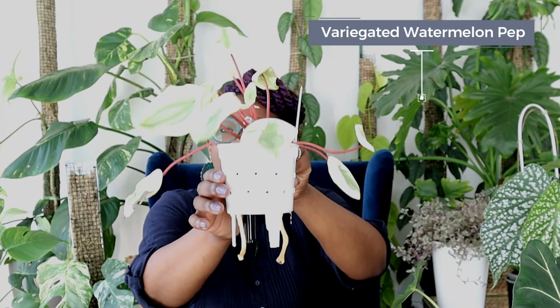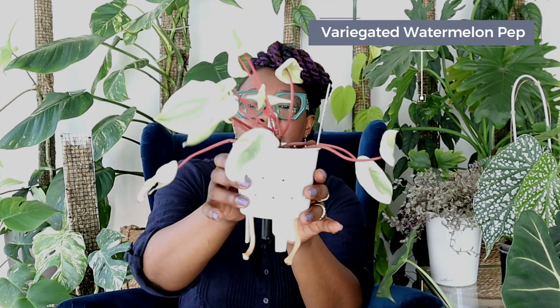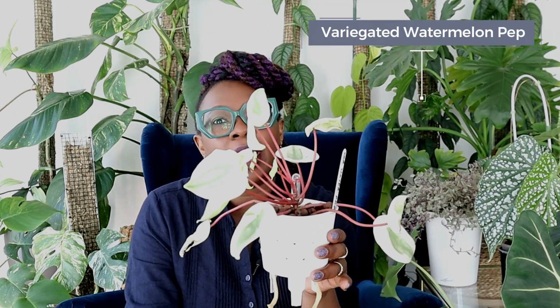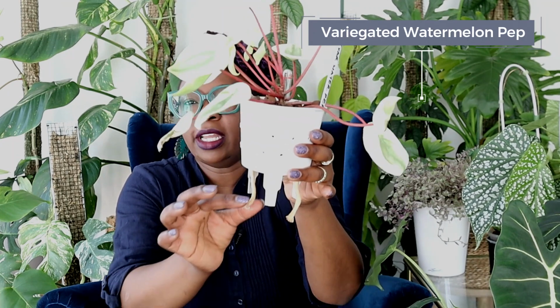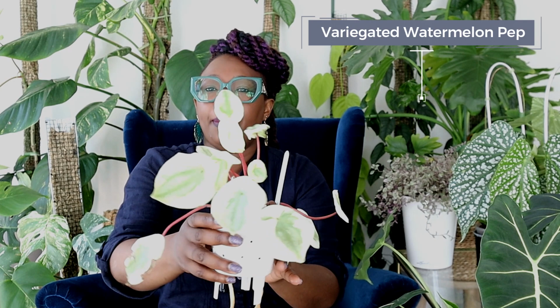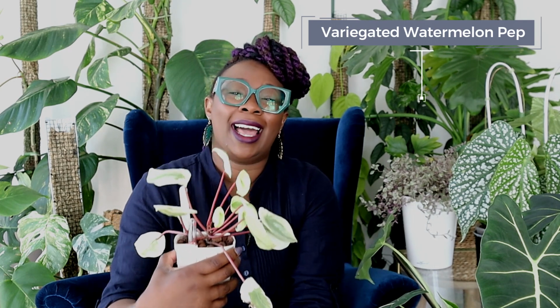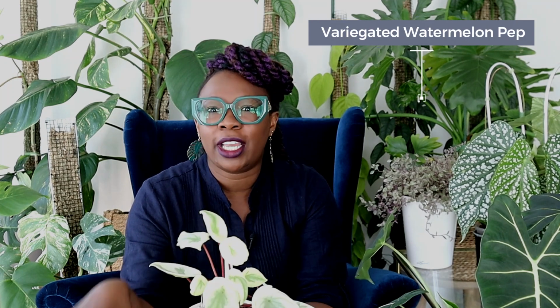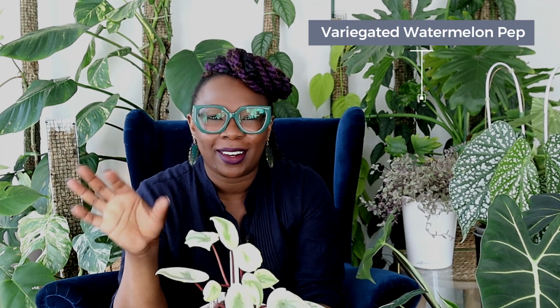That's the insert there. I made some holes in the Lechuza insert just to make sure that my roots are getting the air that they need, and that's the little self-watering wick. This plant is really happy, I think, and I'm really glad that I finally got her in my collection, and I hope she gets bigger and bigger and bigger.